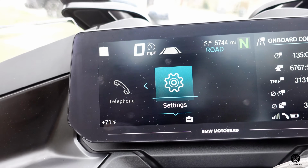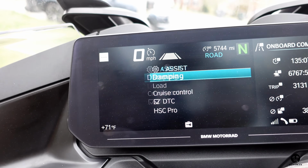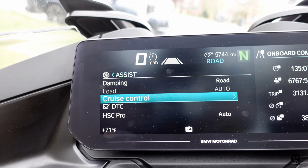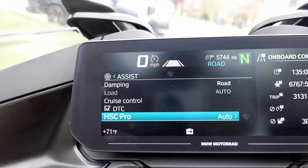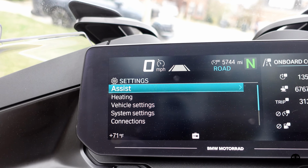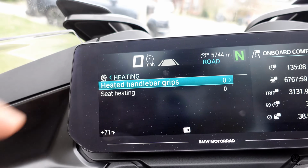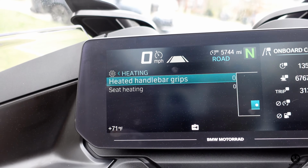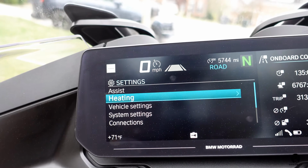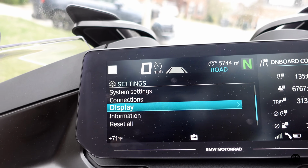Let's go into the settings. So you have your assist. Under assist, you have what kind of preload settings do you want, your cruise control settings, traction controls, and all of that stuff. You can play around with that, you can turn them on or off. And then this is also where you would access your heated stuff. You have your grips and your seats. You can turn your heaters on or off from here, and it's all like a wagon wheel of sorts. Then you have your system settings, connections, display, information, all of that fun stuff.